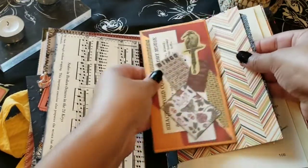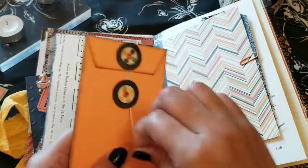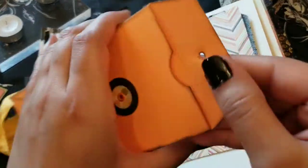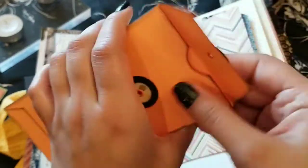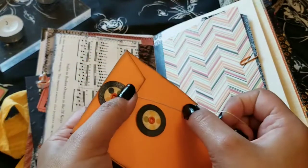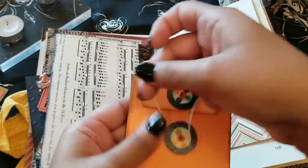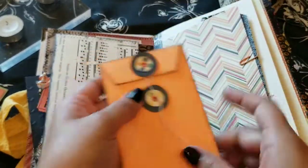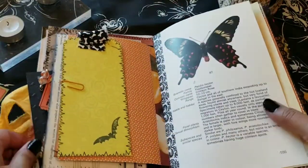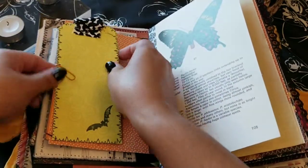And then here I have this cute little handmade envelope from paper that Kara also gave me. And this opens up just like this. So you can also maybe put some pictures in here or some ephemera for safekeeping. And that will close right up. I'll have to probably do it after. And that tucks into this paper clip here. And if we flip over, we have another cute little tag that I stitched around with this adorable bat.